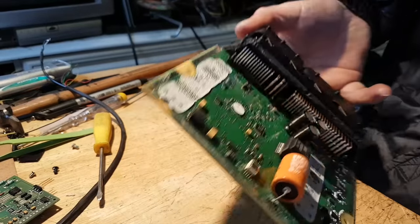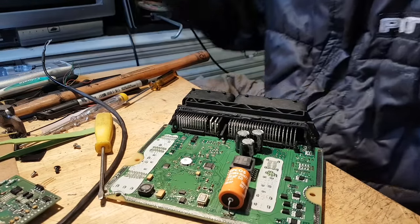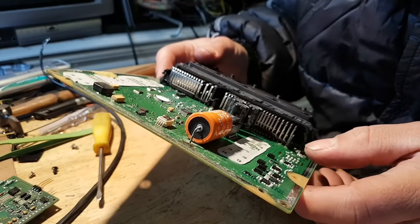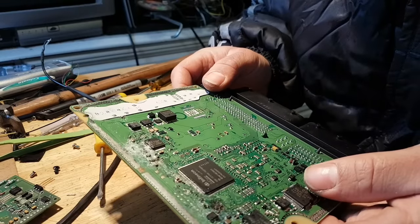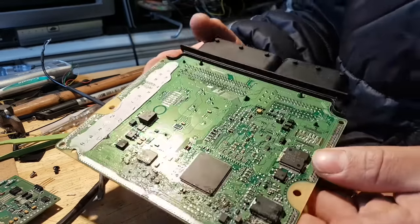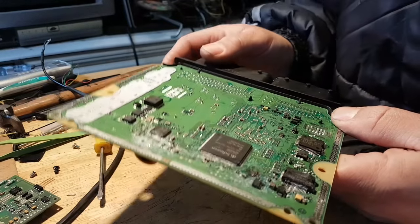And obviously there is water damage on this side as well. A lot of corrosion. But what I'm concerned about is this side. This side is really bad. It is really, really bad. So the first thing we're gonna do, guys, is clean the board with some alcohol.